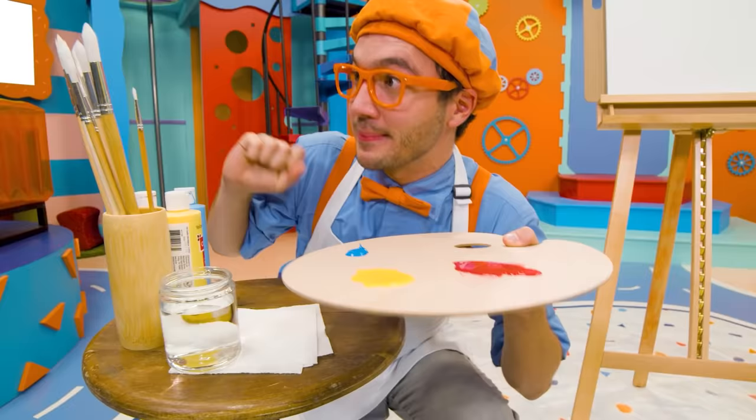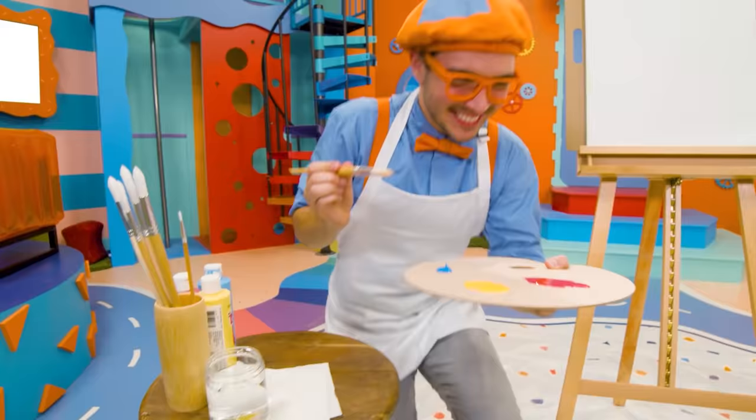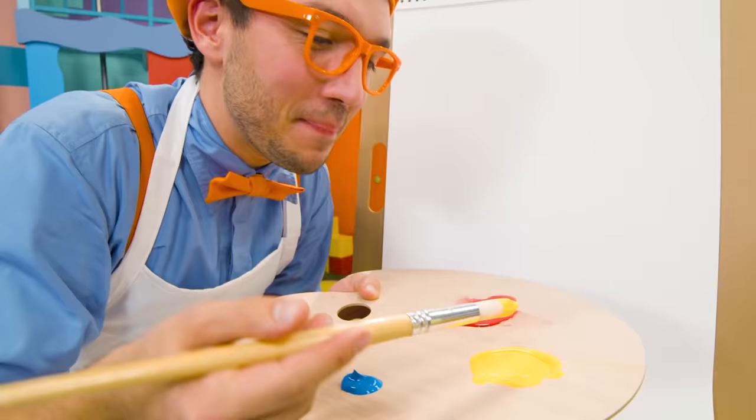Well, we're gonna need our palette with paints and a paintbrush. Okay, so let's wet our brush first. Then we get the paint. Okay, so first we wanna make a really cool orange because it's my favorite fruit and favorite color. So we'll start with some yellow. Whoa, it's so fun to mix up the paints. We're gonna make a circle.